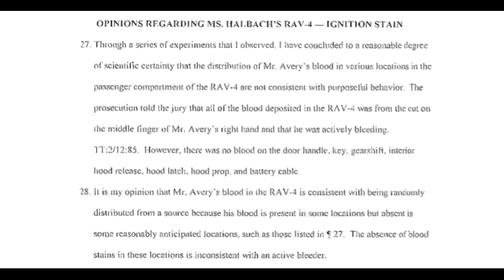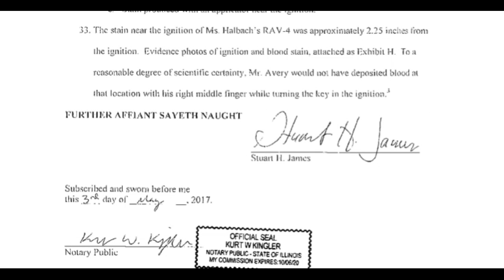It is my opinion that Mr. Avery's blood in the RAV4 is consistent with being randomly distributed from a source because his blood is present in some locations but absent in some reasonably anticipated locations, such as those listed above. The absence of blood stains in these locations is inconsistent with active bleeding. The stain near the ignition of Miss Halbach's RAV4 was approximately 2.25 inches from the ignition. Evidence photos of the ignition and the blood stain are attached in Exhibit H. To a reasonable degree of scientific certainty, Mr. Avery would not have deposited blood in that location with his right middle finger while turning the key in the ignition. Further affiant saith not, Stuart H. James.